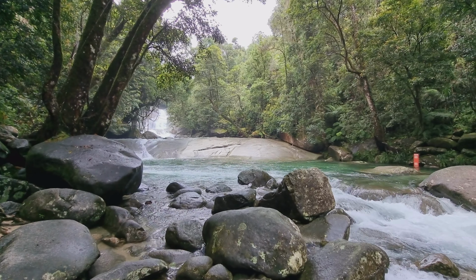Now we are at the Boulders. The Boulders is a large clear freshwater pool and perfect for an afternoon tea. It is surrounded by thick rainforest and is a perfect place to calm yourself down listening to the natural sounds of water. We finished our Atherton Tablelands journey with a dip in the cool water at Babinda Boulders.